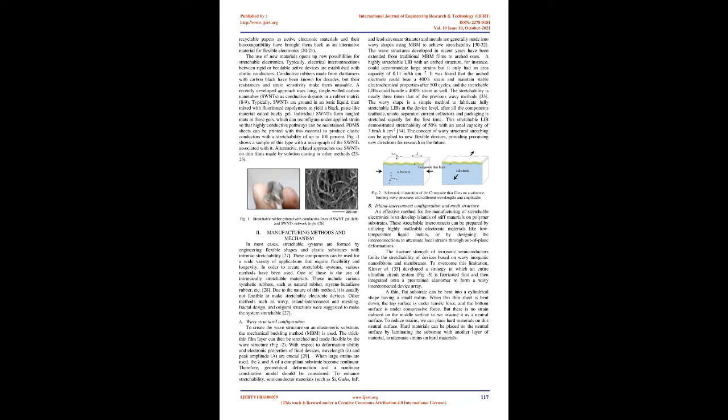Typically, electrical interconnections between rigid or bendable active devices are established with elastic conductors. Conductive rubbers made from elastomers with carbon black have been known for decades, but their resistances and strain sensitivity make them unusable. A recently developed approach uses long, single-walled carbon nanotubes, SWNTs, as conductive dopants in a rubber matrix. 8 to 9. Typically, SWNTs are ground in an ionic liquid, then mixed with fluorinated copolymers to yield a black, paste-like material called Bucky gel.